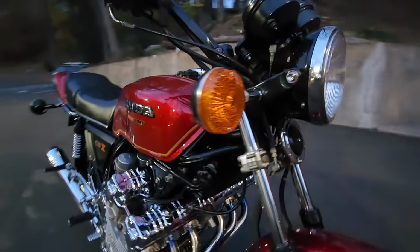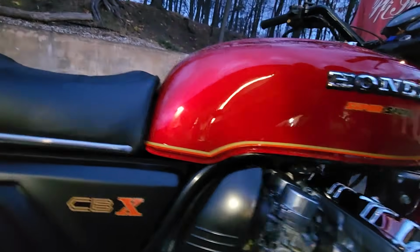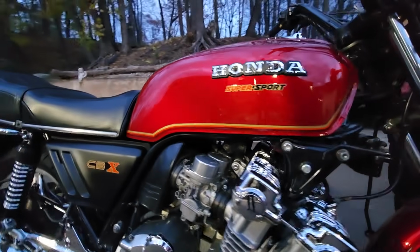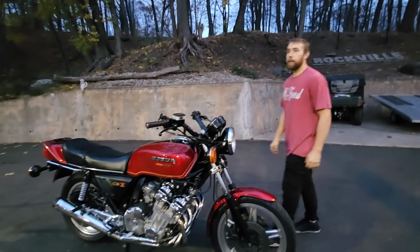Who did the paint work on this? Yeah, this was done by a CBX guru up in New Hampshire. I would have to pull the receipt. I have the receipt upstairs. I could run and grab it. Spectacular. It was over $2,500 just for this paint job. It looks factory, but a little bit better.